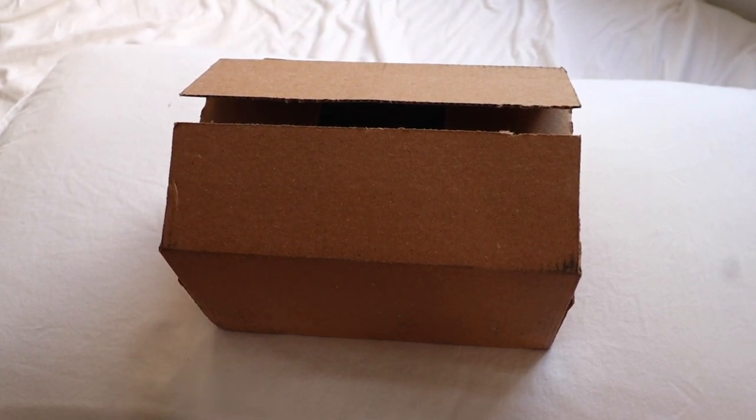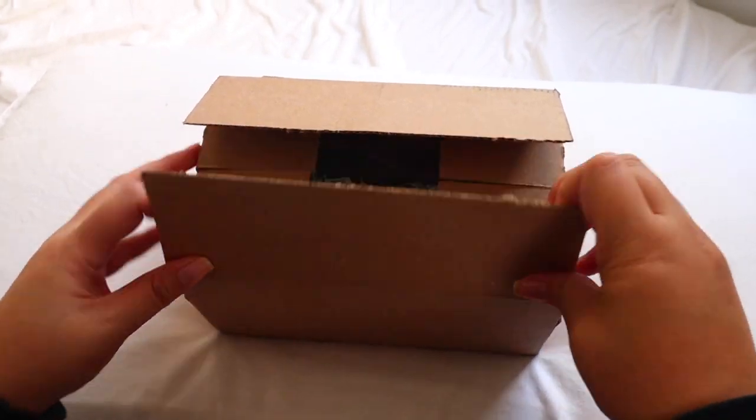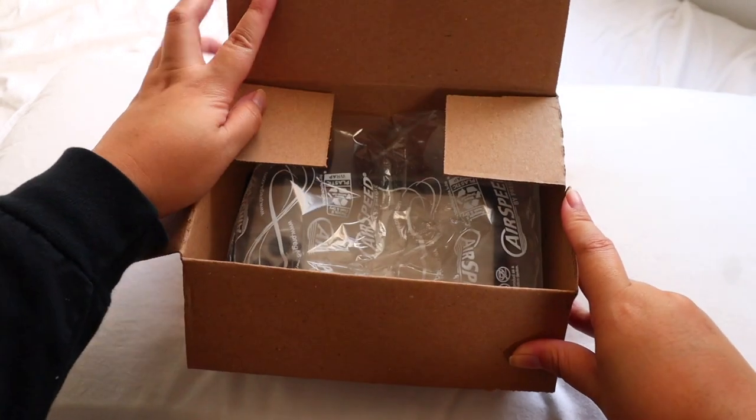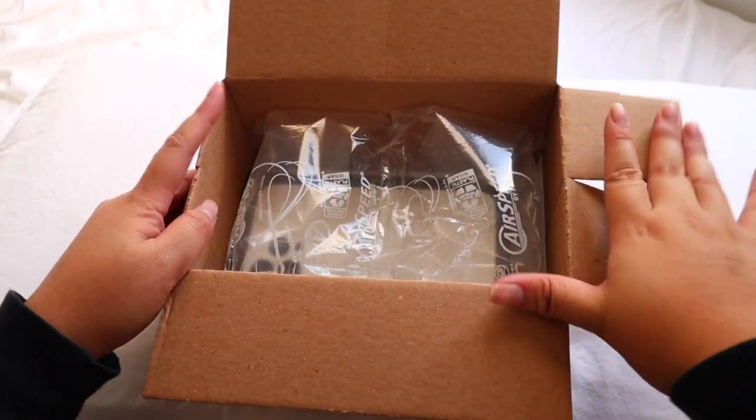I will be unboxing the iPhone 13 Pro Max. It just came in the mail today. I'm so excited. Oh my gosh, okay. I was just gonna do a voiceover, but I'm so excited. I kind of want to get my honest thoughts and commentary on receiving it.